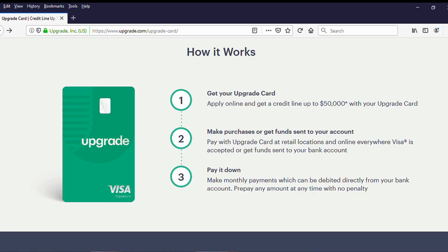You can apply online, and assuming you are approved, you are going to get a Visa credit card with a credit line anywhere from $500 to $50,000. You can use it to make purchases wherever Visa is accepted, and then unlike other credit cards, or sort of unlike other credit cards, you can draw on that credit line as well and have money deposited into your bank account without there being a fee.